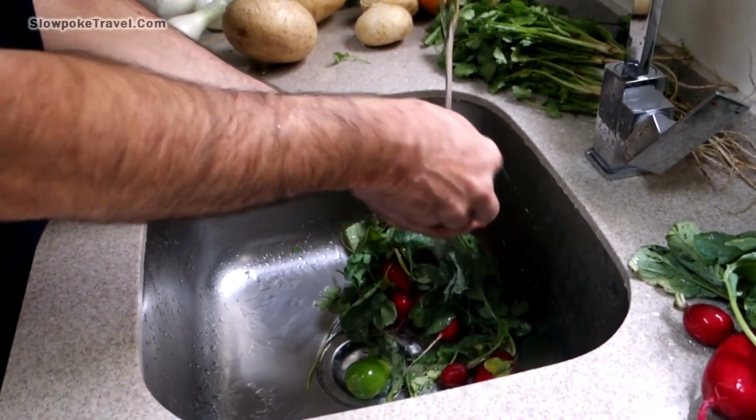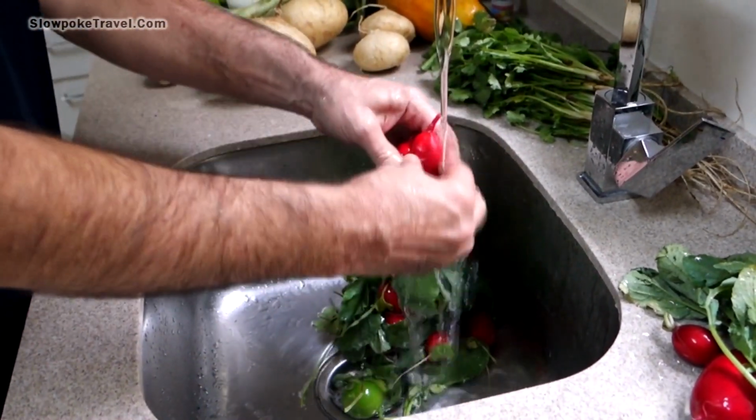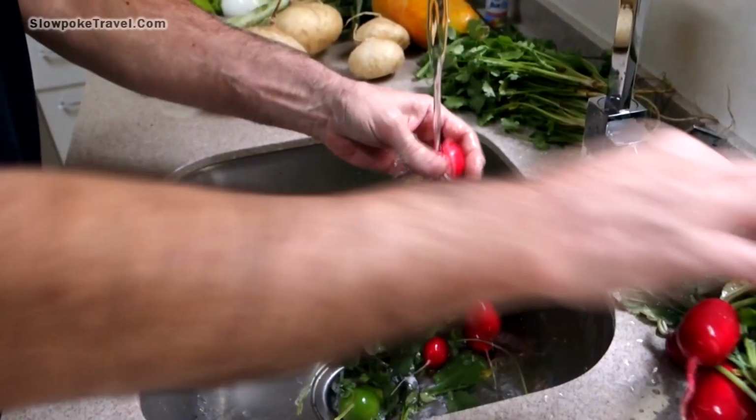The tap water that we're using right now is not potable water. The water that you get out of the tap in Mexico, you don't want to consume it directly. So we end up buying water from the corner store. So Buck is our water boy.